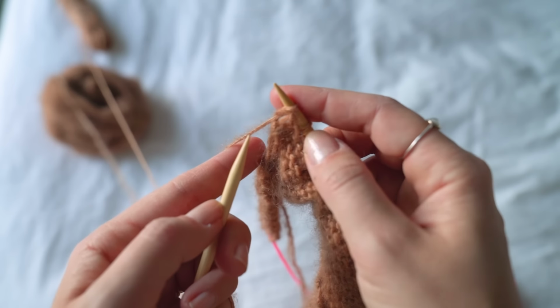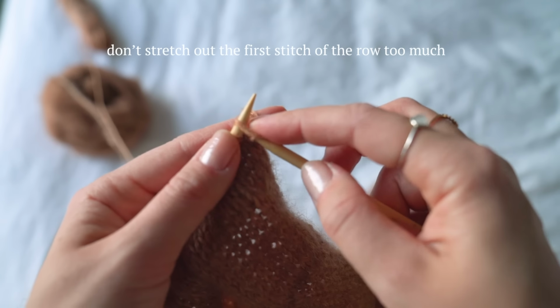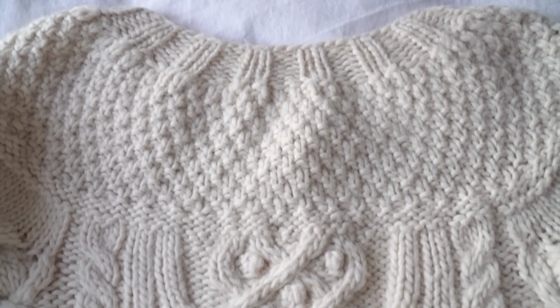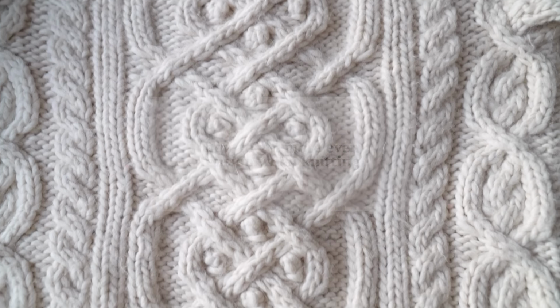And the same goes for that first stitch of the row, to not stretch it out, and be really, really mindful that you knit it really evenly and with even tension. And even tension brings us to our third point: how to get your tension to be more even.